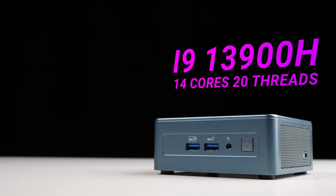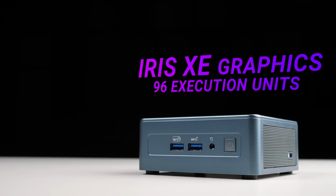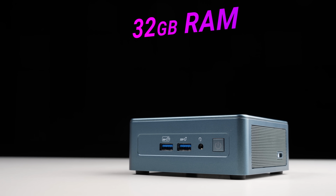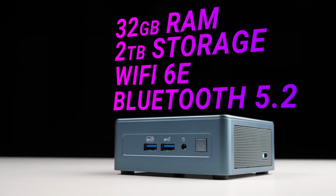The mini PCs that we have here in the studio have all been pretty basic machines, but on the IT13, we have that 14-core 20-thread i9 that can boost up to 5.4 gigahertz. The Iris Xe graphics have 96 execution units. There is 32 gigabytes of RAM, along with a whopping 2 terabytes of storage, with super fast Wi-Fi 6E and Bluetooth 5.2, which at less than $800 is pretty good.